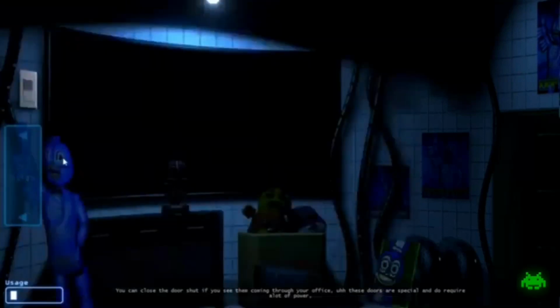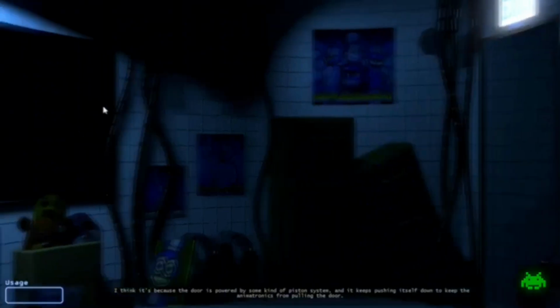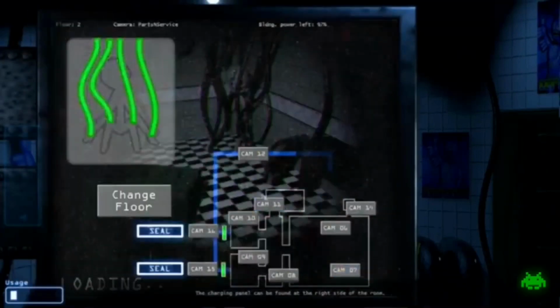These doors are special and do require a lot of power. I think it's because the door is powered by some kind of piston system, and it keeps pushing itself down to keep the animatronics from pulling the door. Not to worry though, you can recharge it by using the charging panel. The charging panel can be found at the right side of the room.